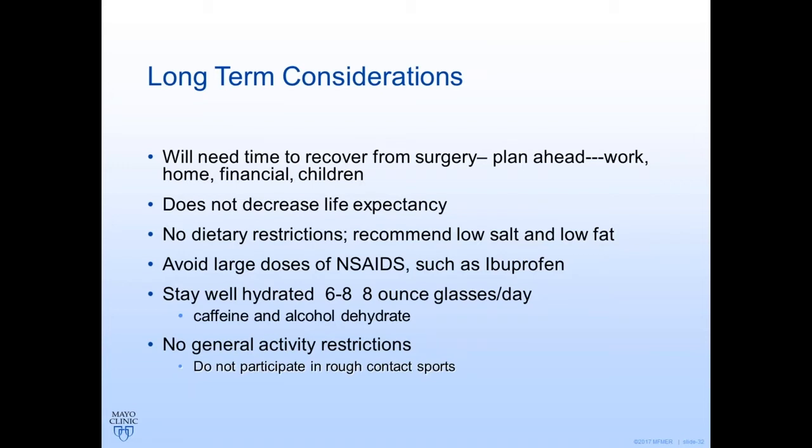It's important for our donors to realize that this does not decrease their life expectancy. There are no dietary restrictions. However, we should all watch our salt intake and our fat intake, and as Americans as a whole, we're not very healthy with doing that very often. It's also very important that they watch their NSAID use afterwards. So if a person before transplant is using NSAIDs or Motrin or Aleve every day, that's really something that they need to consider. Do you really need that, or can we stop doing that? Because it can definitely affect your long-term kidney health.